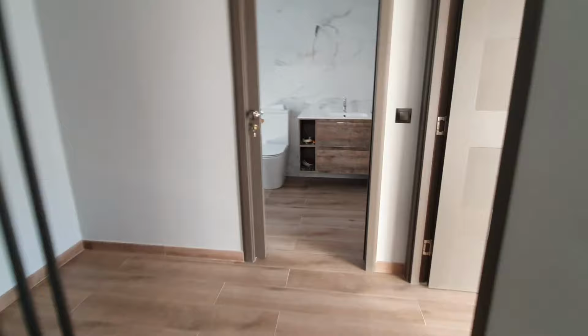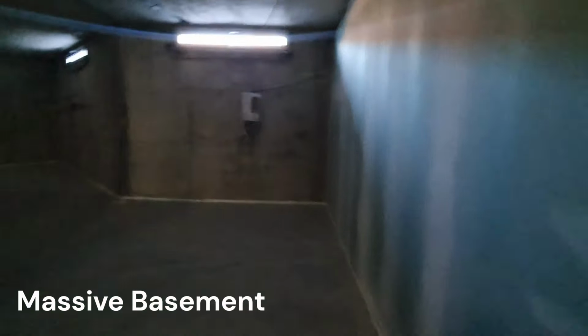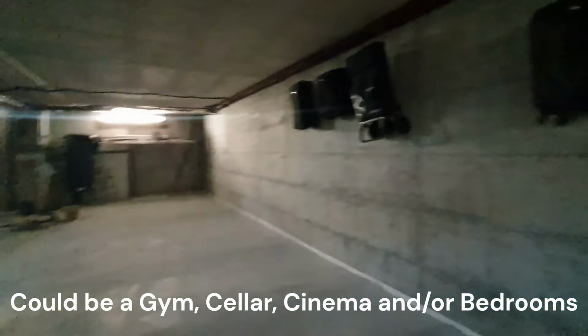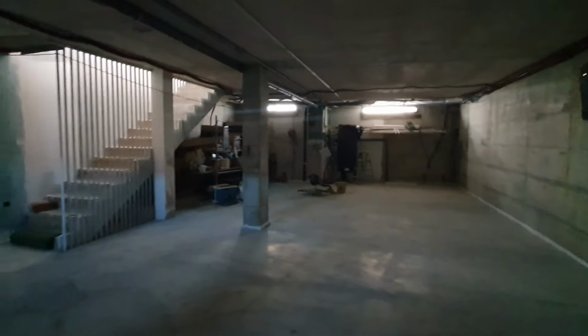Downstairs we have an unfinished raw basement which can be used however you would like to use it. It is a massive space, so for example one end you could have another big guest bedroom en suite, and you'd still have loads of space for a gym, cinema, games room, family room, however you'd want to use it, as there's natural windows, there's natural ventilation and natural light. So a really good space.